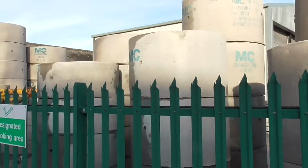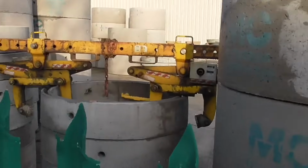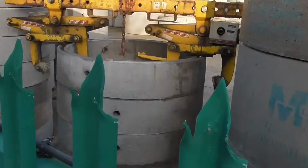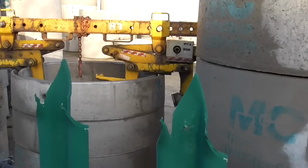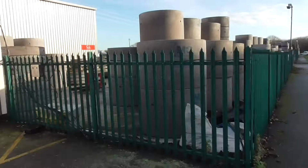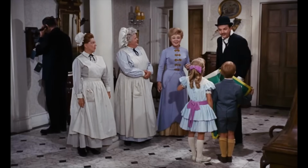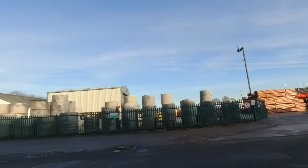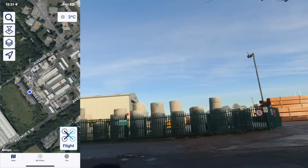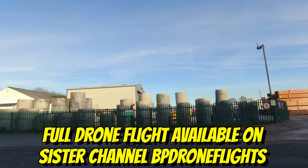And what's this here? Oh, is this a lifting device? So look at that. That's a special lift that can be used to lift these things. So as you lift it up, the two hooks will grab it and lift it. That's it. Right, let's get the drone up and let's have a look and see what we can see. Let's go fly a drone. So you can see there from Drone Assist, there are no restrictions flying this area. So let's go have a look at Sibbles and Lintels.